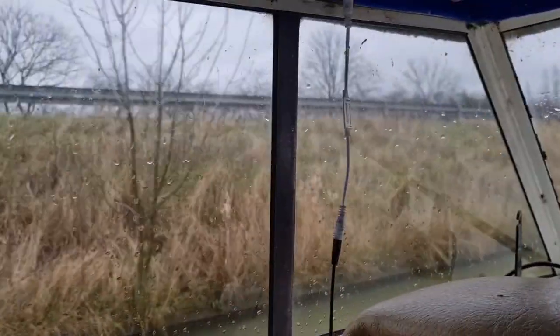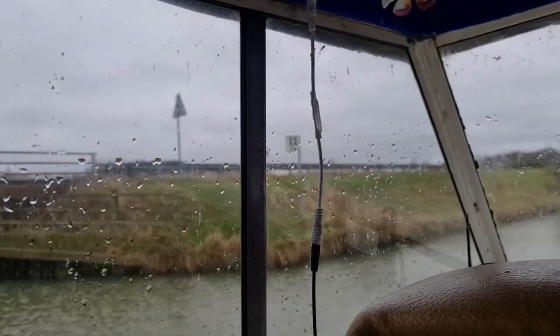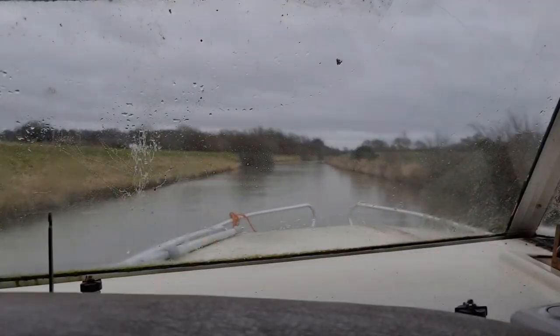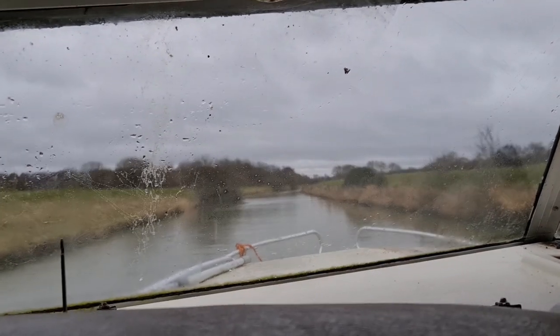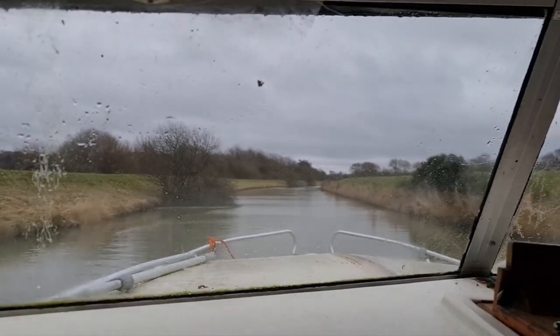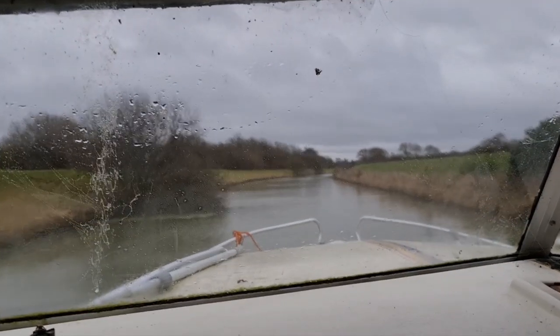Alongside me here. Keep it at the top end of the speed limit here, which I think is about 4 miles an hour, just to keep it going through the wind and bits of current and that.